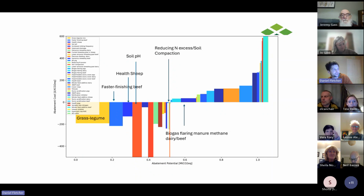And now we're getting to the ones that cost money, right? So we've gone above the zero line in abatement cost. The ones on the left, in theory, any farmer can do, and it could possibly save them money. At least that's what we say, but don't take that as fact.